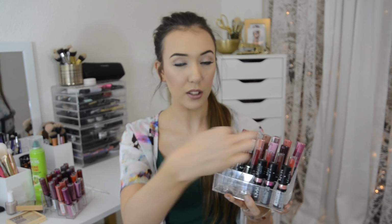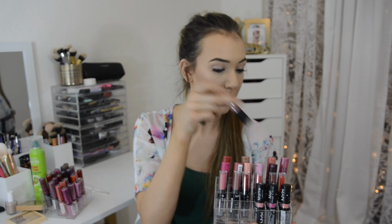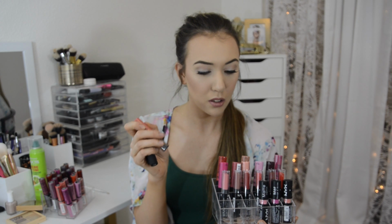The next things I got were a couple more of their soft matte lip creams, because I've had all these soft matte lip creams for a while, but I got a couple new ones, which was these 3.